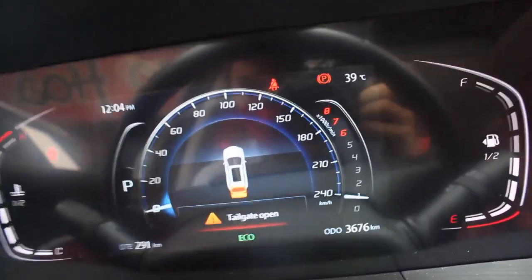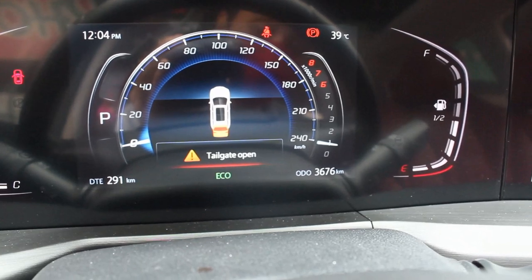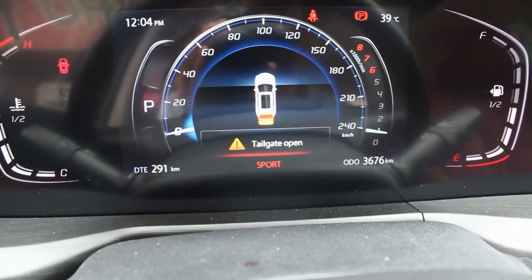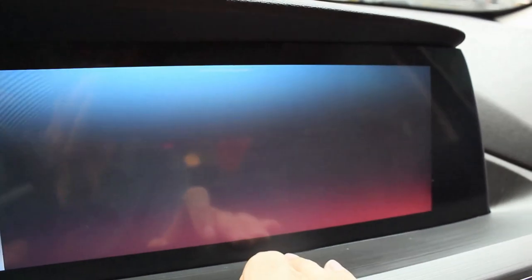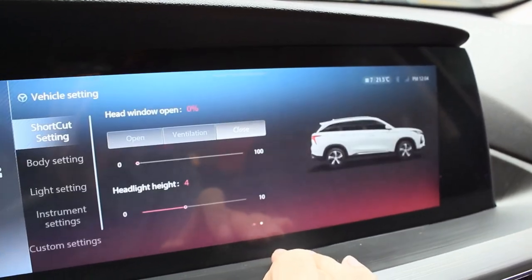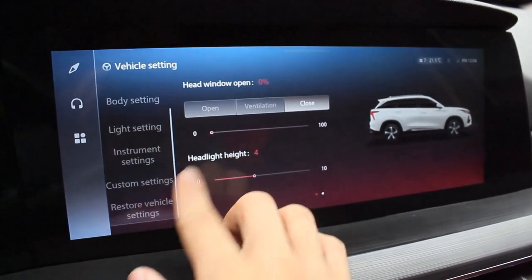And not much you can play here. Oh, wait. This can change with your drive modes, if not mistaken. Yes, they're individual. Okay. So let's play with that. Okay, let's try to find that driving setting.